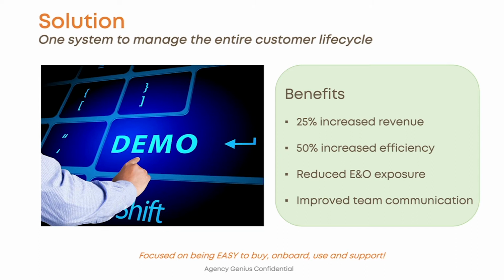So in the example, we state the solution to the problem in the subtitle: one system to manage the entire customer lifecycle. We provide a link to a short product demo, and we provide a list of the measurable benefits of the solution.